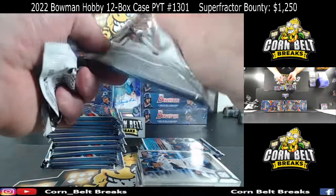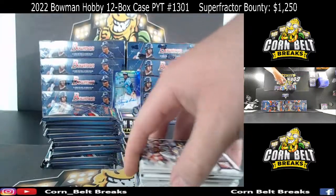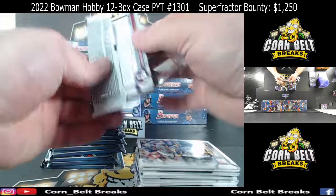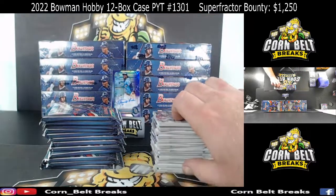It's going to be a lot like last year. A lot of young guys is my prediction. We'll see Churio autos is my guess. Hopefully Brady House would be a nice addition in there. We can see some Brady House autos come out.